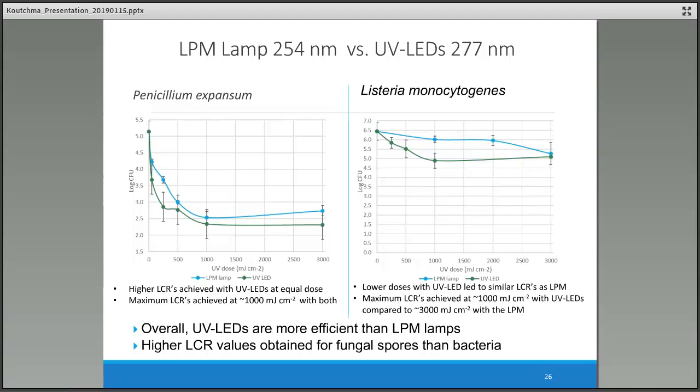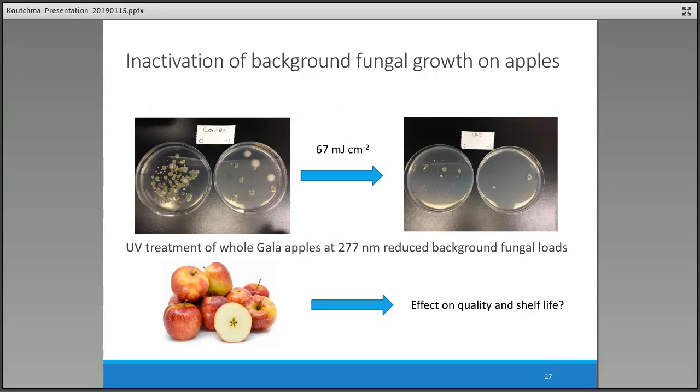So actually, these results raised a few questions about the effect of the skin and some compounds that can be present in the apple itself and have a kind of protective effect. Also, when we treated with 277 nanometers LEDs at 67 millijoules per centimeter squared, we were able to inactivate all background microflora on the apple, and you can see the control versus treated apple on this slide.